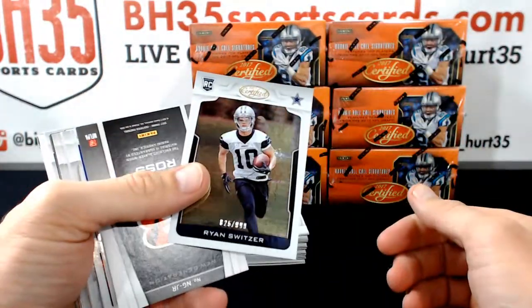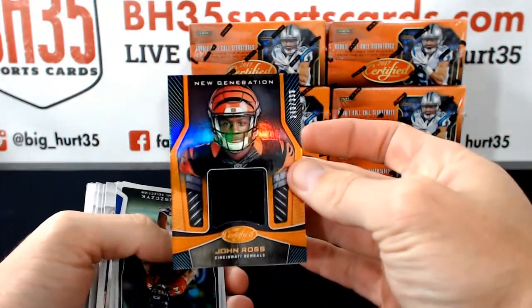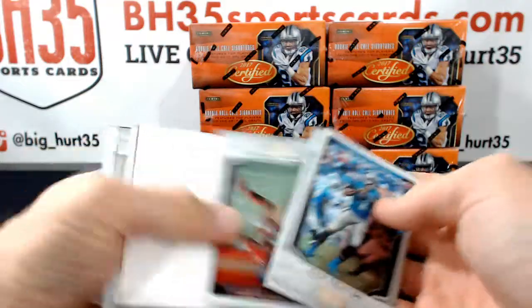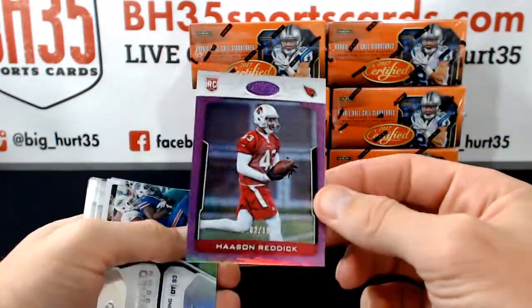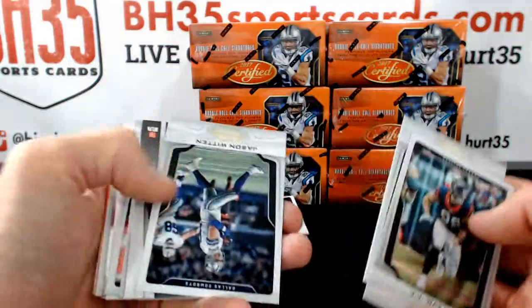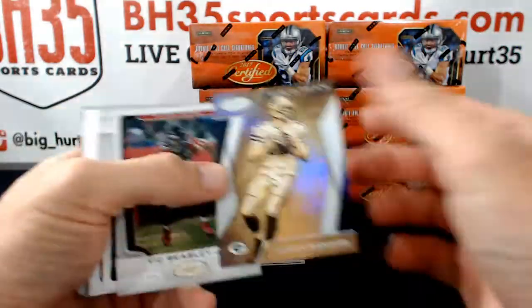Ryan Switzer to $9.99. John Ross, Bengals. DHB. Two out of ten, Haason Reddick, Cardinals. Chris Godwin, Bucs. Aaron Rodgers.